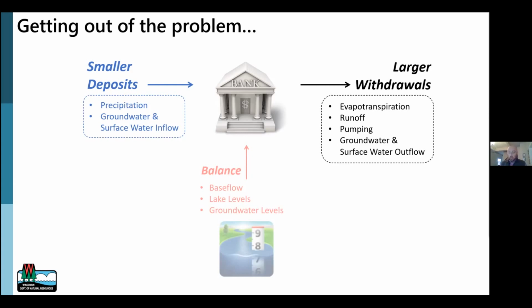So to treat the root cause of the problem, we just have to wait for several years of average or maybe even below average precipitation, and that will most likely come again. I mean, 10 years ago we were talking about why lakes were going dry, why streams were going dry. 10 years later, we're talking about flooding, and it's been one of the big challenges for seepage lakes especially.